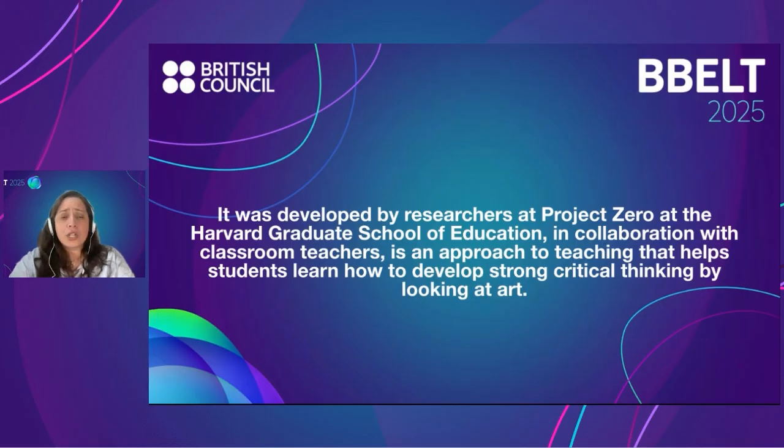And it's an approach that, as I said before, does not simply help us as teachers, but it helps students to develop critical thinking skills. 21st century skills, actually, I would say. And it's all about observing and engaging with art mainly, but as I mentioned before, not only with art, you can simply use any picture, any image, even a piece of text, a piece of information.